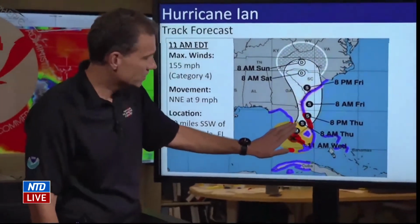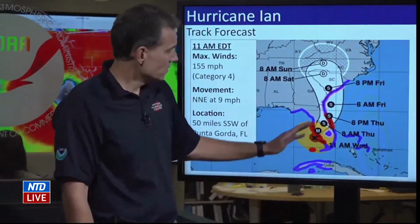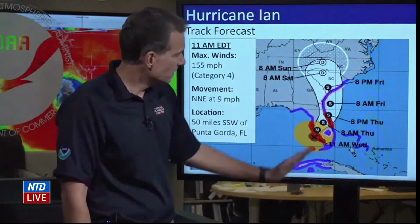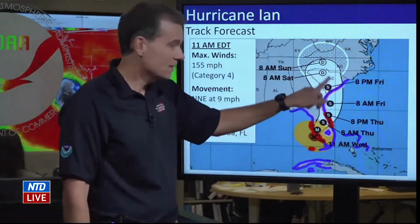And then the storm moves slowly, I think the word crawls might be better, across the central Florida Peninsula, slowly weakens as it gets inland, but then emerges back over the Atlantic and then turns back up into either Georgia or South Carolina. And then again, you've got all that strong onshore wind to the east.